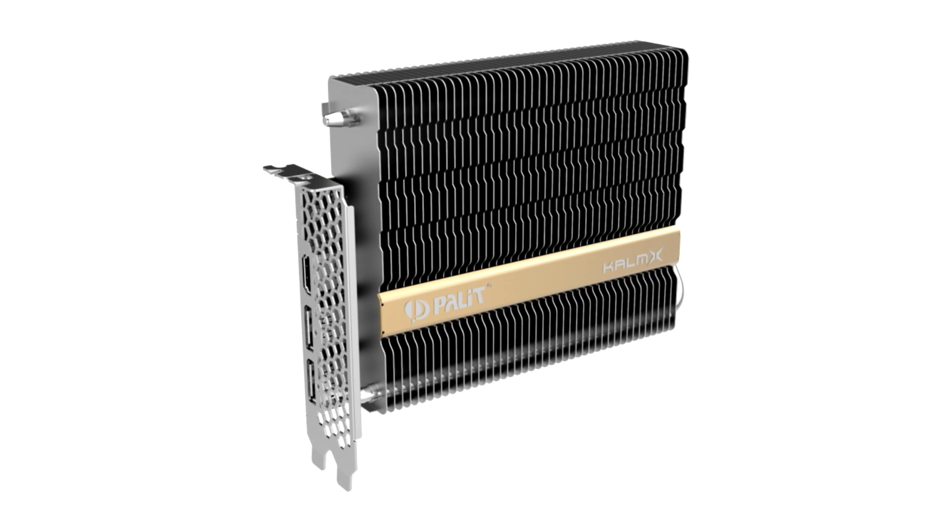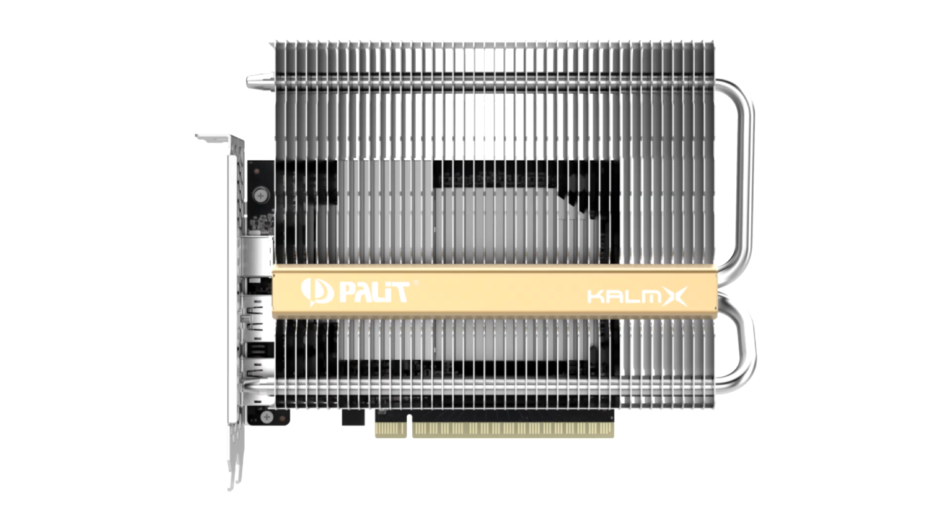The unique selling point of the KalmX is its perfectly noise-free experience. We also couldn't spot any coil whine, not on idle, not during gaming. What makes the GTX 1650 KalmX technically feasible is NVIDIA's highly energy-efficient Turing architecture.